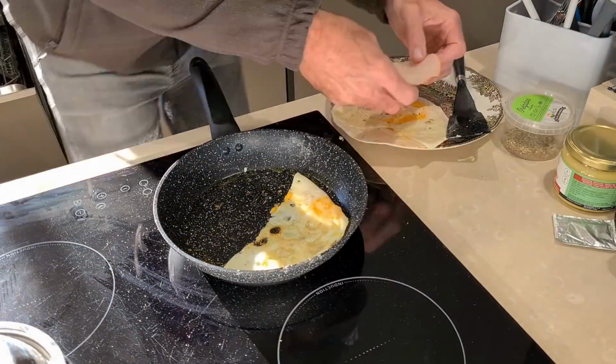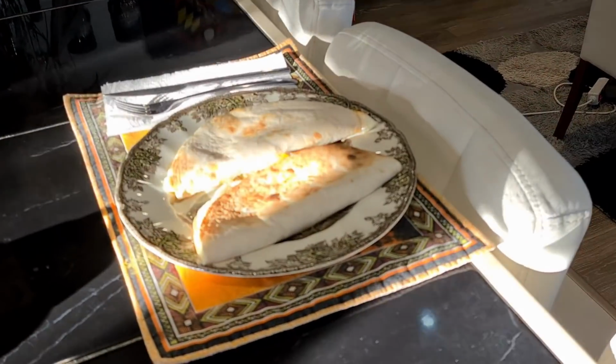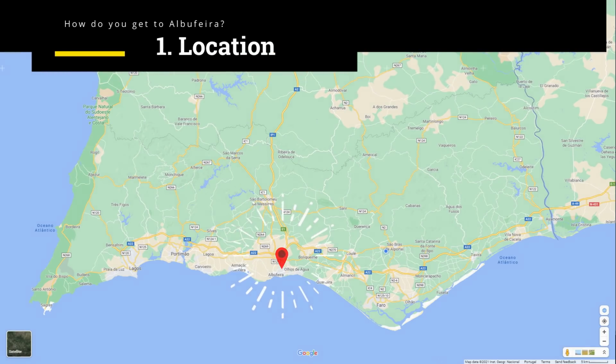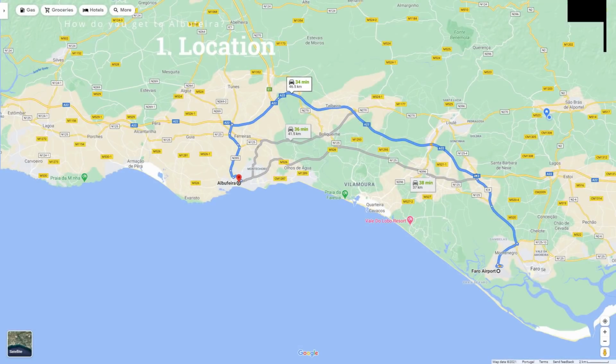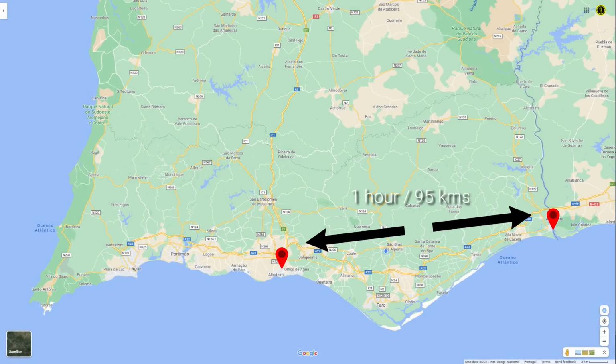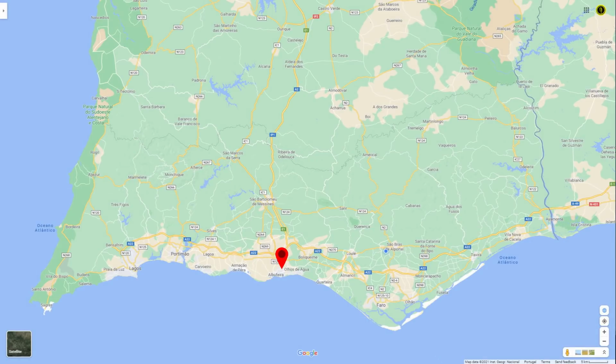Okay, so where exactly is Albufeira? Well, it's right in the center of the Algarve, and it's about 35 minutes or 45 kilometers from Faro International Airport. Faro doesn't do direct flights from the USA, but it does do direct flights from all through Northern Europe. Albufeira is about 40 minutes from Lagos, which is about 60 kilometers drive, and an hour to the Spanish border and Vila Real de Santo António. So that's about 95 kilometers. So you get the gist of exactly where it is.